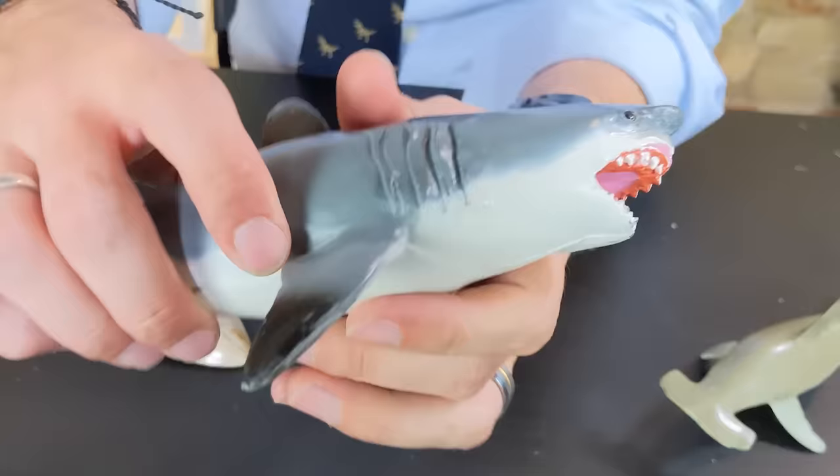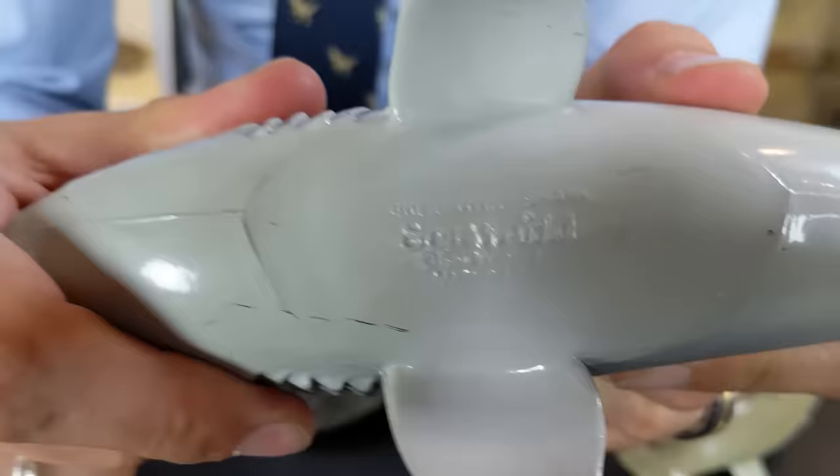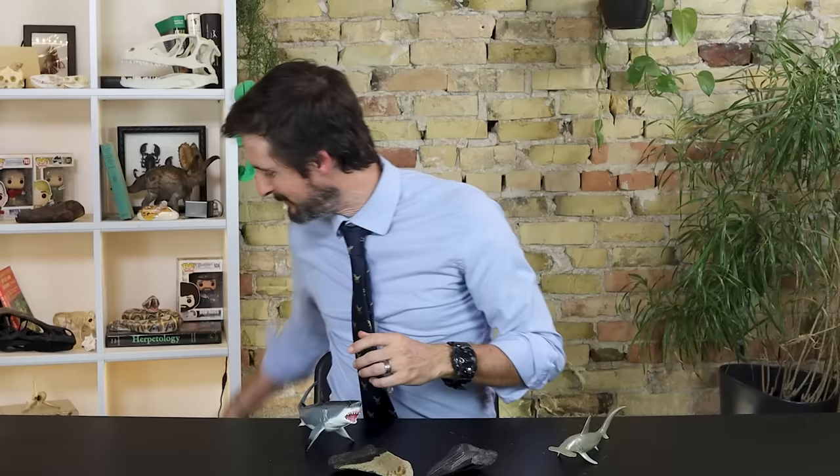Come on. Not to mention, SeaWorld claims this is a great white shark, but this is a paint scheme for a mako. Great white shark, harsh cutoff. What? How do you do this to me, SeaWorld? How do you do?